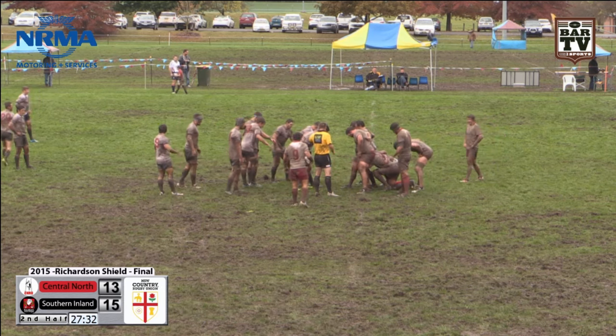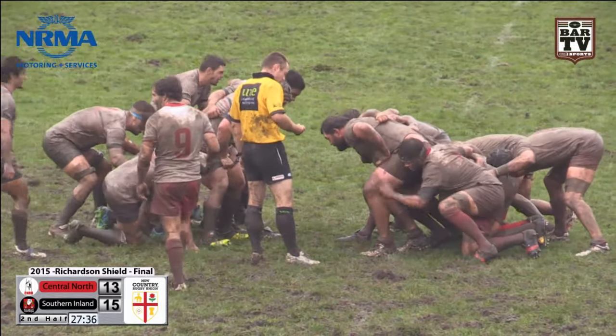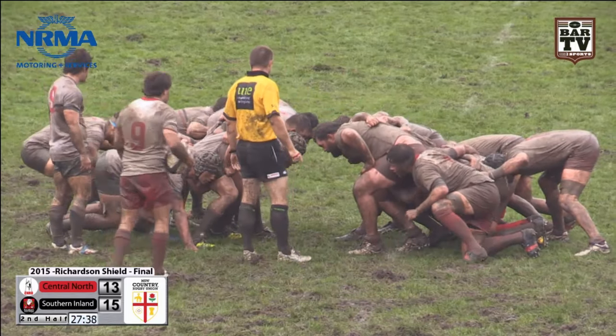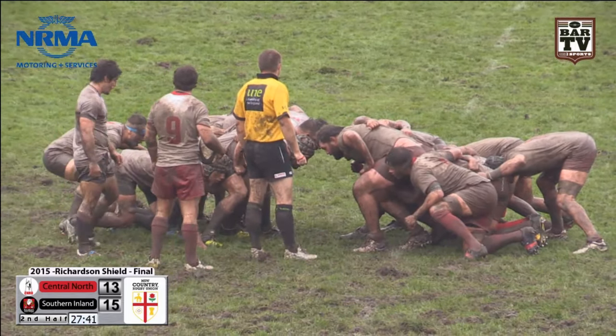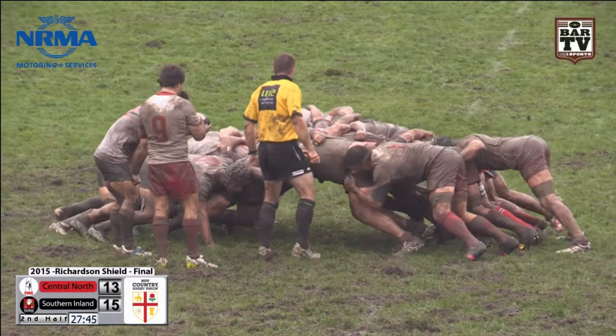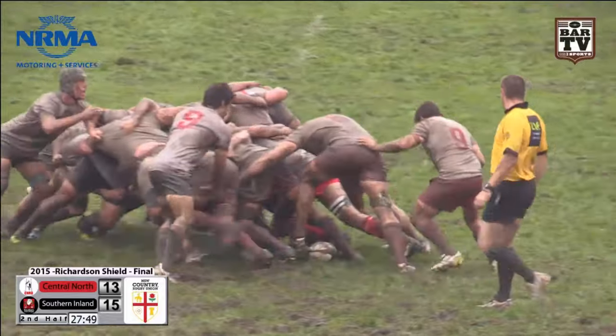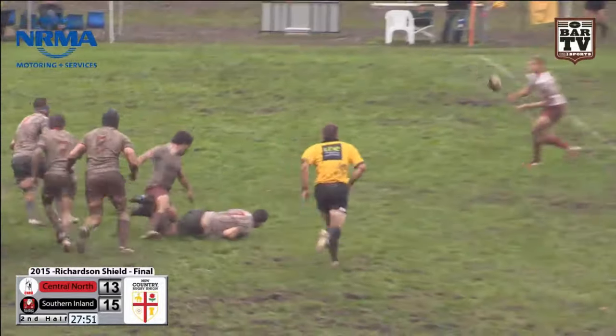Scrum set. Crouch! So we're approaching the 30-minute mark. Bind! And Central North 2 points behind. And again, they need to hold this ball and keep possession. They're playing a man down.